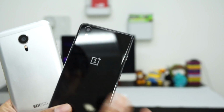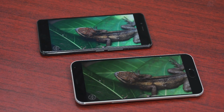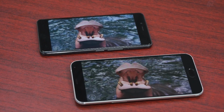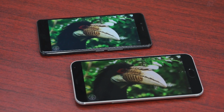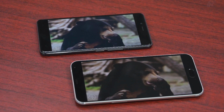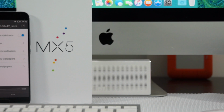The large real estate on the MX5 is a good comparison for movie buffs, and I would easily watch my favorite movies on it. The Super AMOLED display is pretty stunning. It is a technology that Samsung uses on their high-end smartphones, with a few exceptions. While the OnePlus X doesn't have the Super on its AMOLED display type, it's as good as the MX5 in every sense of color reproduction, white balance and contrast. But do make a note that you don't get as much real estate on the OnePlus X as on the MX5.